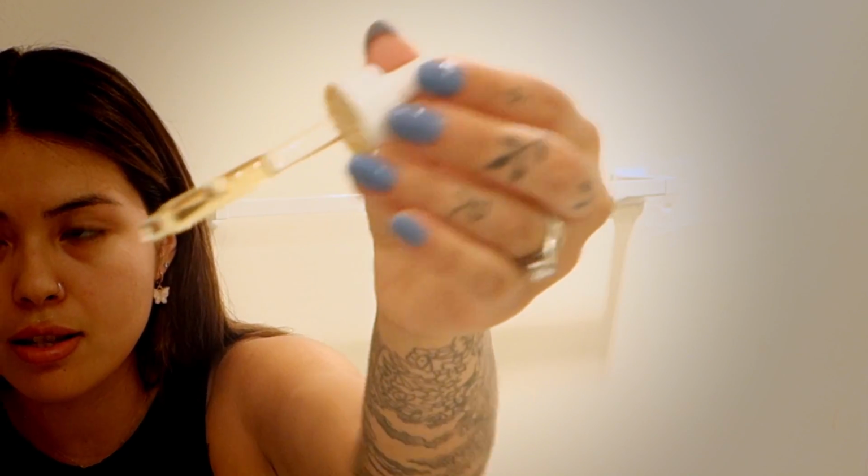Next step in my morning routine is I grab this beautiful bottle. It's a caffeine solution. Genetically, I just have darker under eyes and just these little things that never seem to go away no matter how much I sleep. It just helps to brighten, wake my face up, especially my eyes.